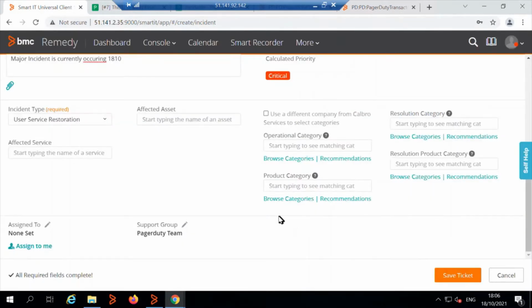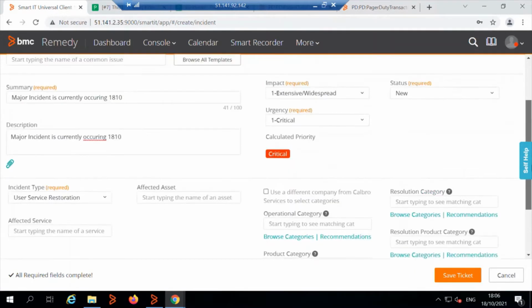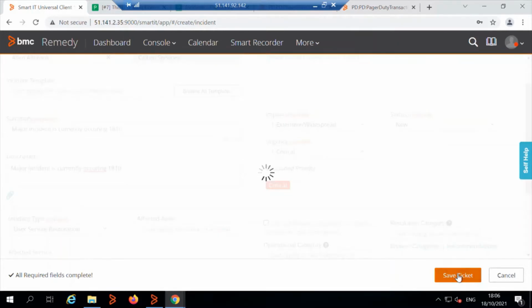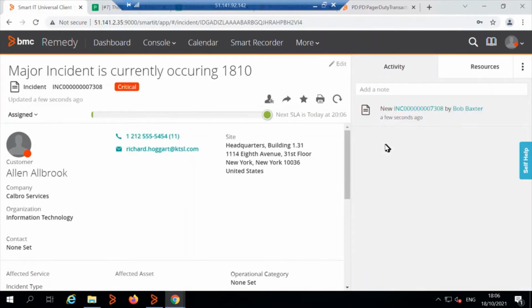The way that the integration works is that you can control which tickets go to PagerDuty. This is done through a configuration form, which I'll come on to shortly, but I can do that by operational or product categorization. I can do it by service, I can do it by team, or I can do it by priority, and I can do it by any combination of those factors in terms of how I want that ticket to go to PagerDuty, or when I want that ticket to go to PagerDuty. So I'm just going to save that ticket, and it's going to go and generate that within Remedy.